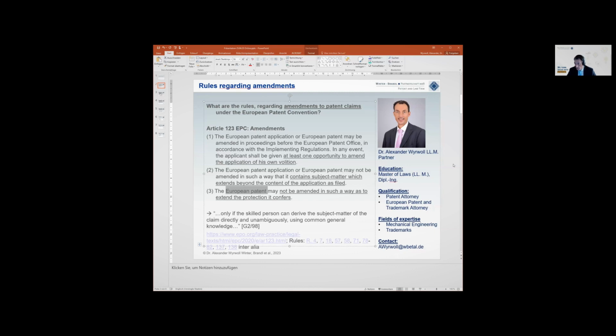On top of it, you have 123 paragraph 3. This concerns only patents. So this then comes on top.